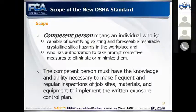Additionally, OSHA calls out a competent person. So OSHA calls out a competent person for fall protection, for excavation. OSHA's calling out a competent person for silica. So this is the person that is capable of identifying existing and foreseeable hazards related to silica. And this is also the person that has the authorization to make corrective actions, all right? So the competent person has to be deemed by the employer, all right? Only the employer can say, you're my competent person.